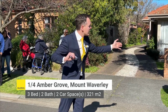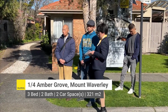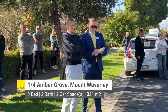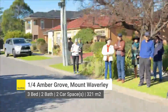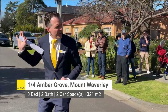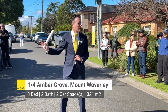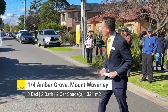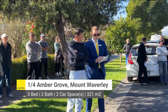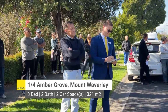470 is the bid there. 475 straight back. 480, 480. Good strong bid. 480 is the bid there. Had 1,480,000. 490 he says. 490, do we go to 1.5 now? At 1,490,000 the bid here. At 1,490,000 in front. 5,000. 495 against you Max. 1.5 the bid. At 1,495,000. 1.5, 1.5 across the road.